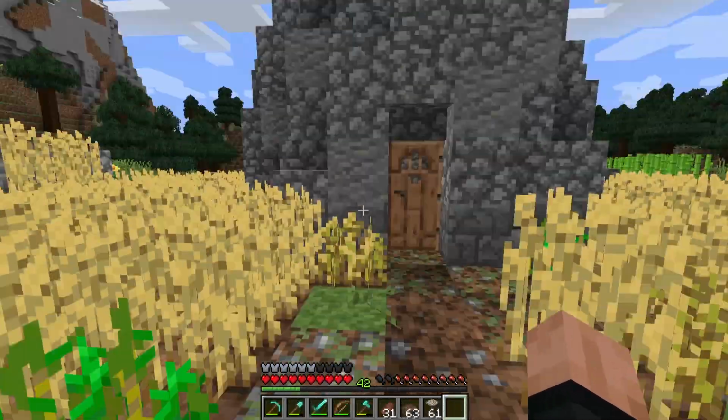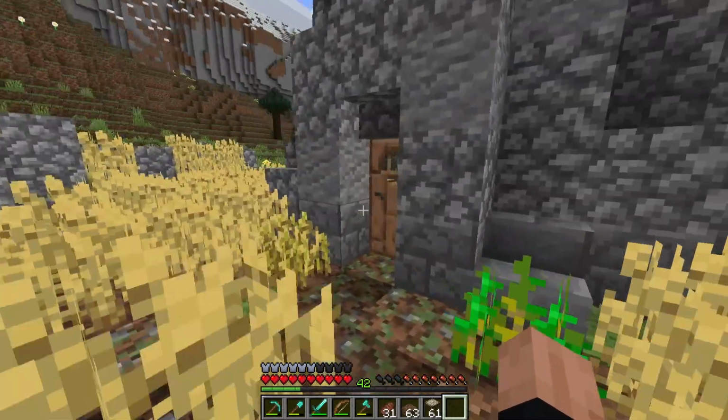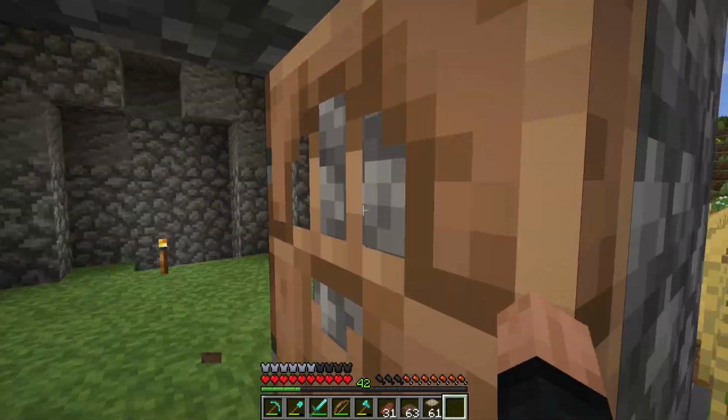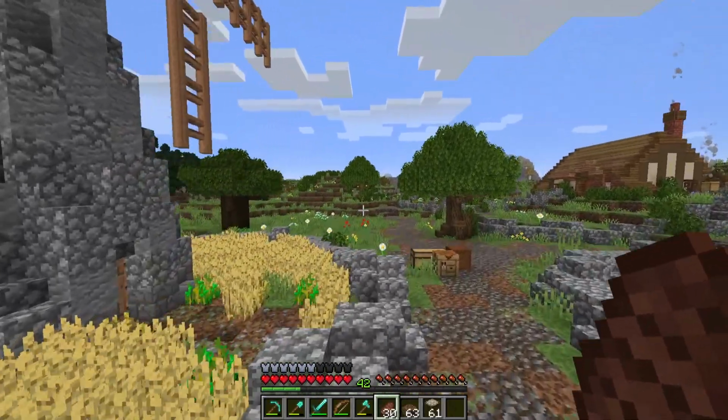Alright, there we go. Got this place all finished up. I think it's looking pretty cool. I like the wheat field around it. I might make like a grain, what is it called? Like a grinder thing in here, if I can figure out how to do that and make it look legit. But yeah, I think this place turned out pretty cool.